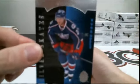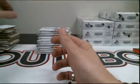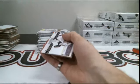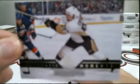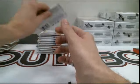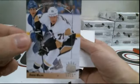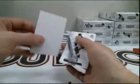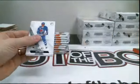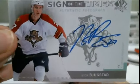Silver Skates of Ryan Murray for Columbus. Do they have gold versions of those this year in this product? No, in the past, silver skates, they've done gold. Authentic Moments, Sidney Crosby. The photography on these are great, though. Retro Evgeni Malkin.